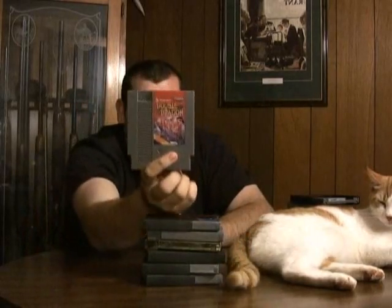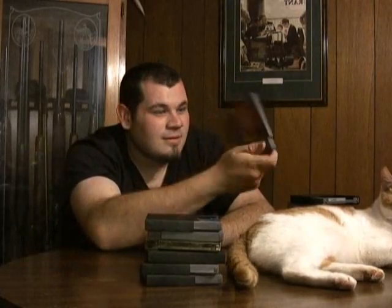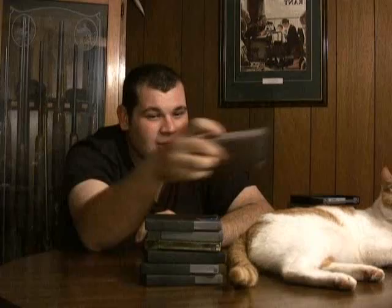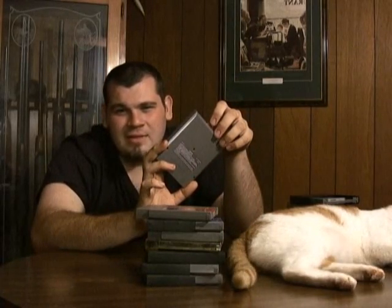Double Dragon. Feel stupid for buying it for like $6. Got it for much cheaper. And all these labels, I must say, look really nice. Oh, this is some game I've never played. And I actually saw Star Soldier 1 doing a countdown of the best NES games, and this one's on his list. I forget which one. It was like number 7 or 6 or something.